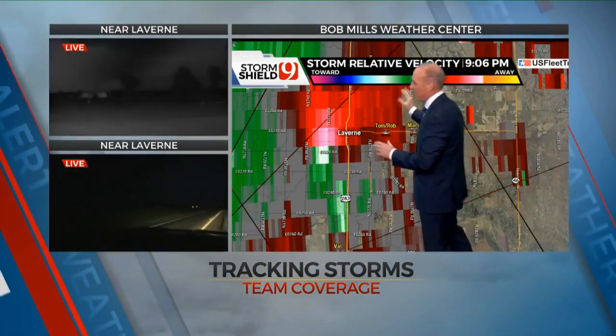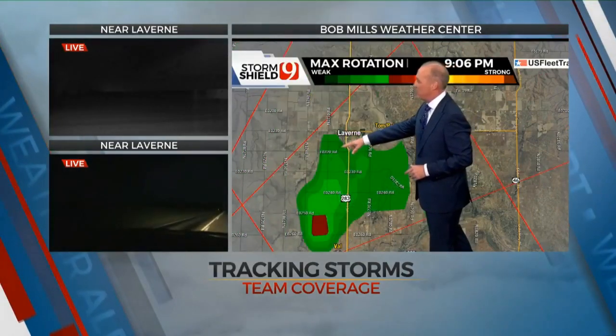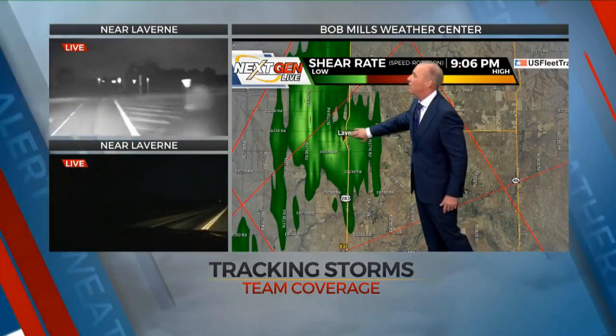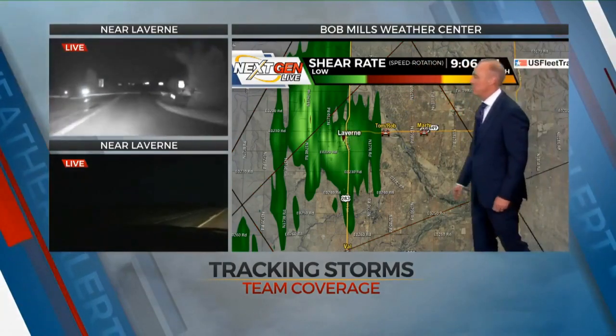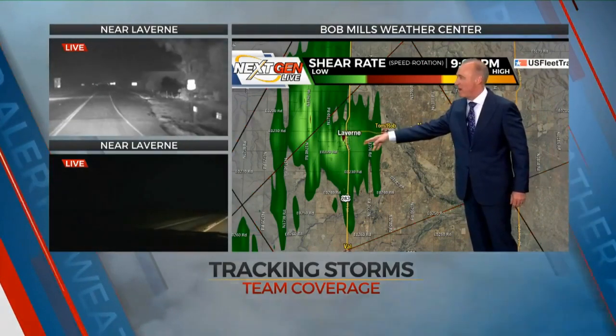Okay, everybody good in Laverne? We need to do this right now. If it misses you, it's not going to be by much. It's right over town. I'm looking at the Dodge City radar too, just trying to make sure the angles aren't different between the two radars. It's within a mile of either the south or west side of town. Laverne, it's coming into town right now.